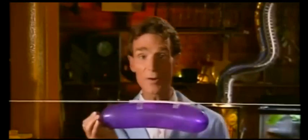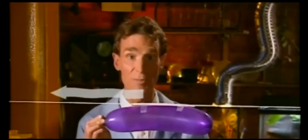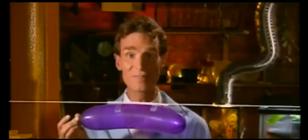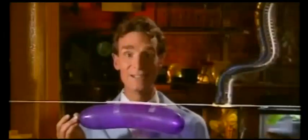Now, the momentum of the air in the balloon going this way will equal the momentum of the taped straw balloon assembly going this way. You ready for some momentum? Three, two, one. Not bad.